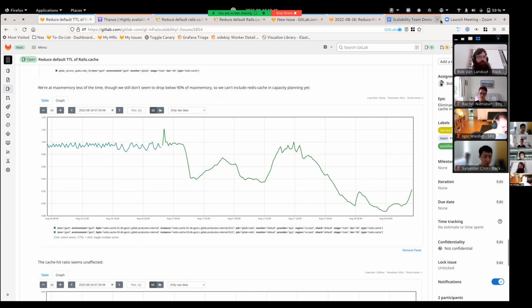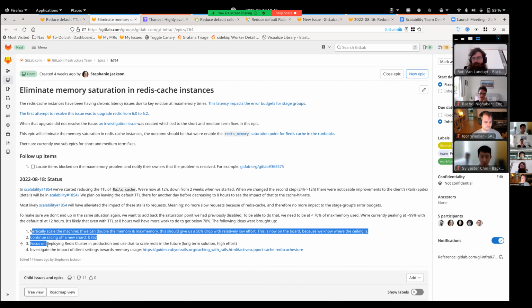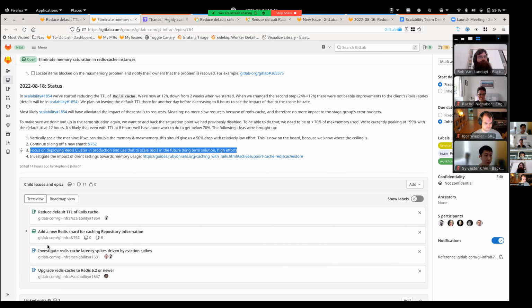And the team has discussed 3 ideas, 3 or 4 ideas. Yes. So 4 things that we could look into to reduce the memory usage even more. Even though we are not seeing the negative side effects of max memory anymore, we do expect natural growth of the cache. So we want to have some headroom there.